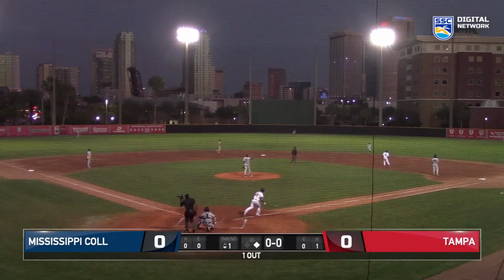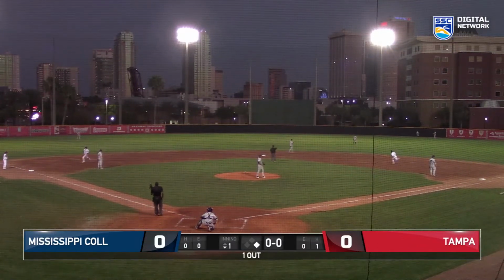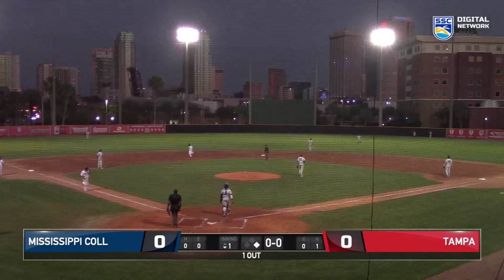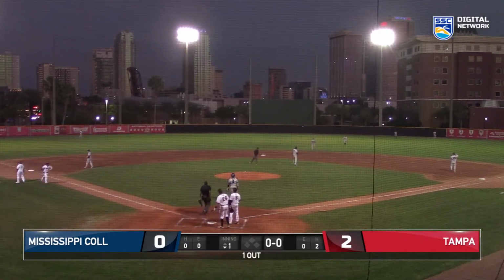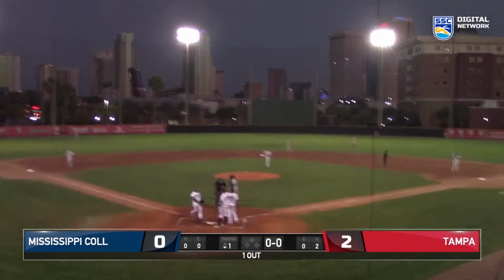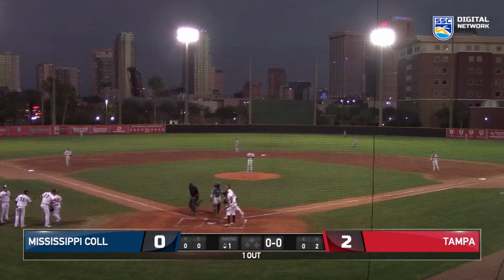That is hit deep. That is hit way back. Are they going to get it? Drifting near the wall. Off the base of the wall. And I think they're signaling home run. Yeah. E.J. Cumbo just launched one to right center, and the Spartans take a 2-0 lead here in the bottom of the first. Ring the bells, ladies and gentlemen. Bring out the home run train again.